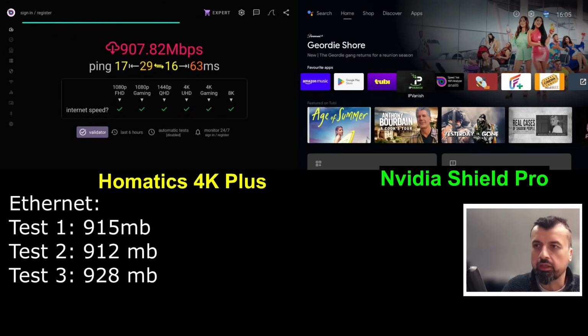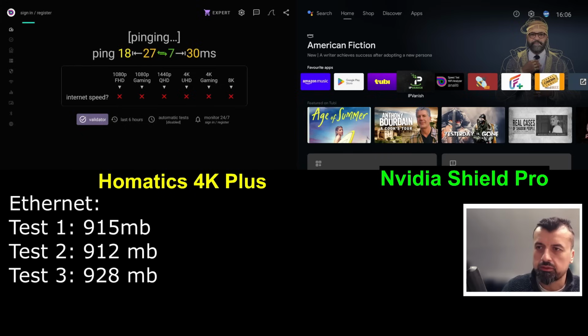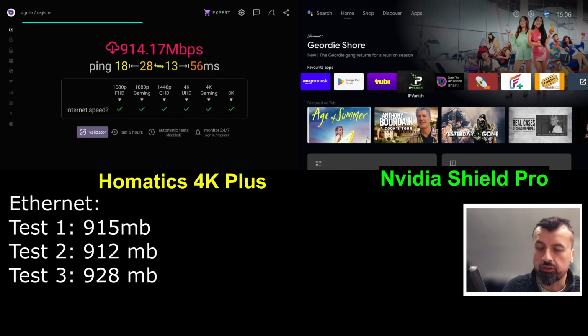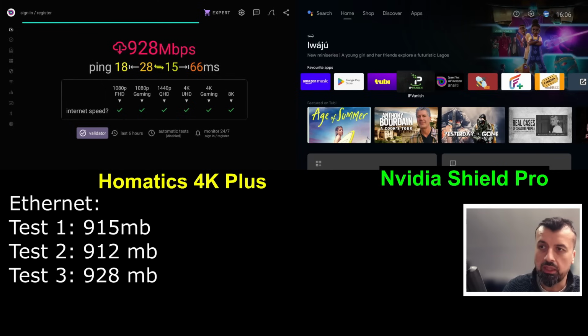Let's now do test number 2. Okay, and test number 2 again, well into the 900s, 912 meg, and the final test on Ethernet on the Hermetic's 4K Plus box. I like it, well into the 900 meg, so consistently over 900 meg using Ethernet on the Hermetic's 4K Plus streaming box. So definitely I'm happy with those Ethernet speed tests.